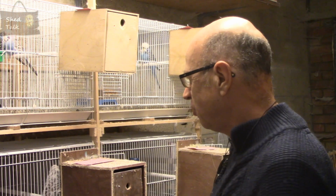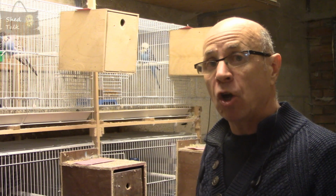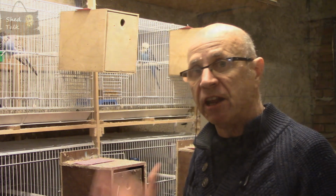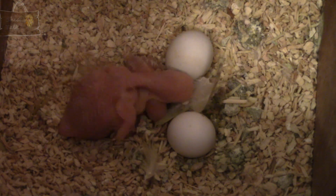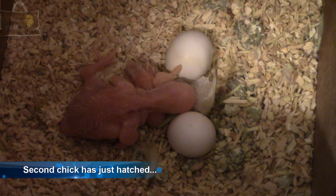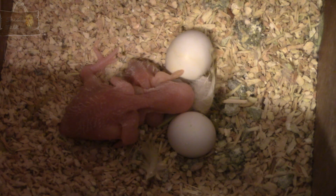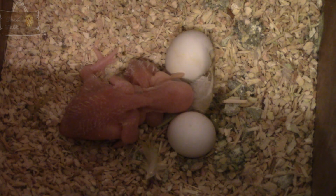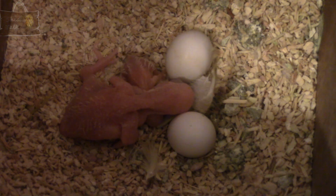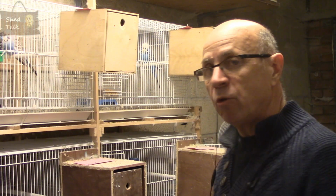So let's now turn our attention to pair 5, which are in cage 5. This is the opaline cinnamon grey cockbird paired to a grey-green cinnamon hen. The grey-green cinnamon hen is actually the sister of the grey-green cinnamon hen that's in cage 3, the pair that we're quite keen on. This pair actually laid 5 eggs, of which 4 were full. The first egg unfortunately was addled. The second egg has hatched, and we're looking forward to seeing how many more of those eggs have hatched. The chick in this cage is being fed well.